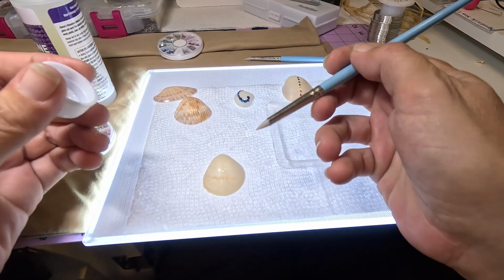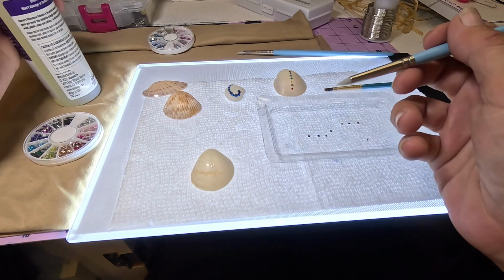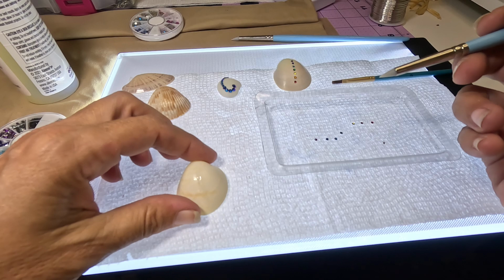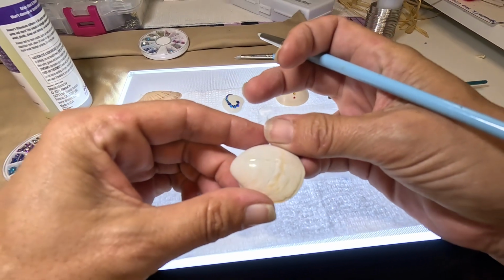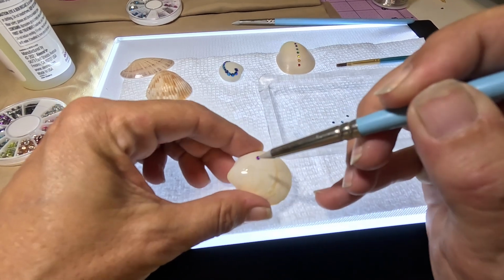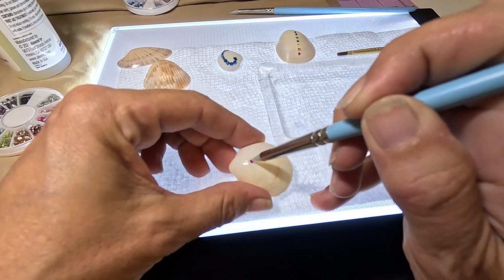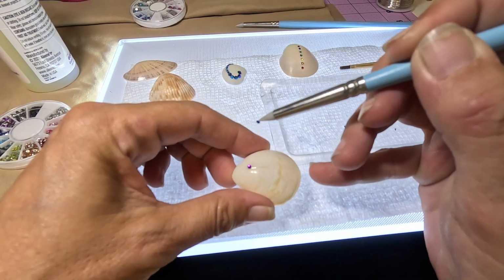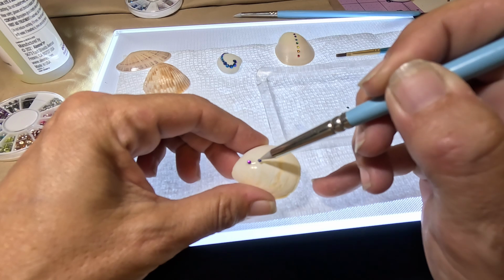Just going to put a teeny little tip of glue on the very end of this thing to make it easier to pick them up. And I sort of wish the magnifier was working a little better for me for this particular task, but I'm going to have to do this without it.